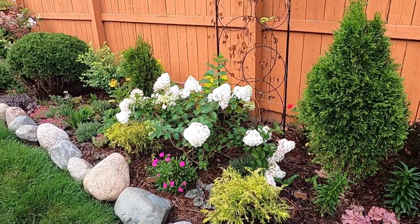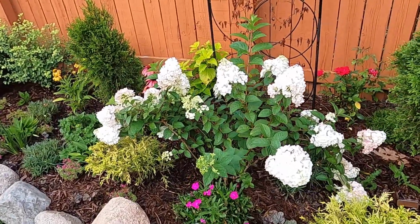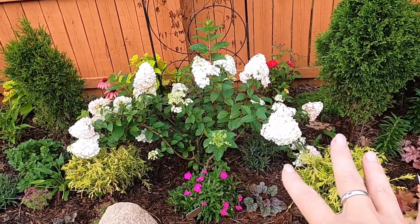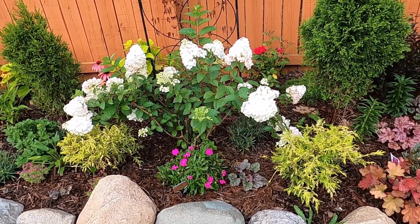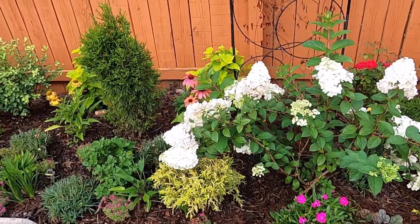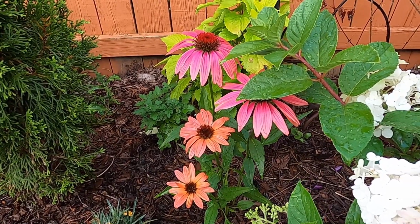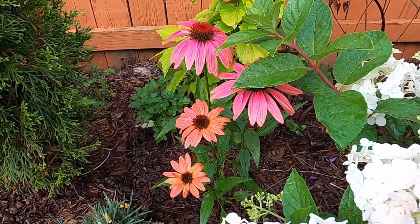And this hydrangea is almost in full bloom now. It still has some buds on it that haven't completely fleshed out, but I think it looks absolutely gorgeous, and I love the fact that it's got these gold mop head cypresses on either side of it. And just look at the color of this coneflower peeking out from behind. Doesn't that just look like a glorious sunset? I love that color.